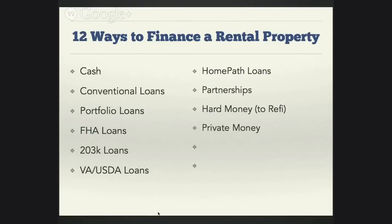Next one, private money. Private money is kind of like hard money, but usually it's family and friends. It's usually not a professional that's lending the money, and so usually it's a little bit cheaper or a lot cheaper. I mean, you might want a property that costs $100,000 and you don't have $100,000, so you call up Uncle Eddie and say, hey, Eddie, I know you got all that money from that windfall, the lottery you won. Are you interested in lending $100,000 on this property? I'll give you 8%. I know you're only making 1% right now on your CD. And Uncle Eddie's like, sure, I'll do it. And then both of you win. So that's private money.